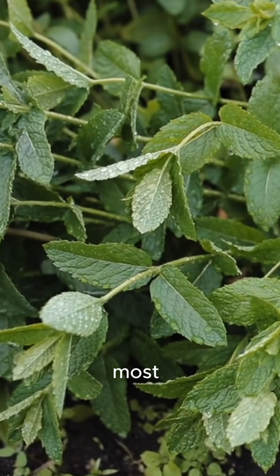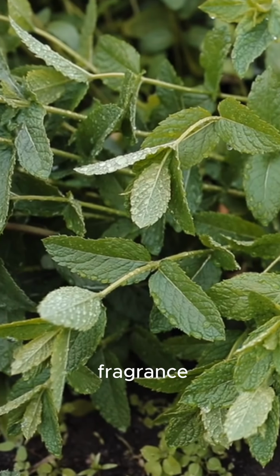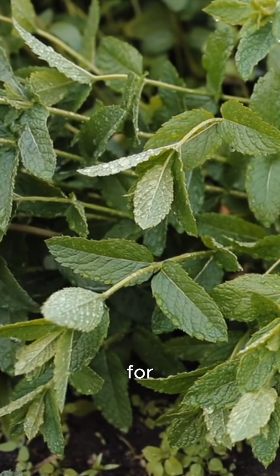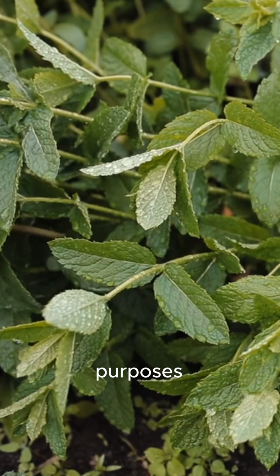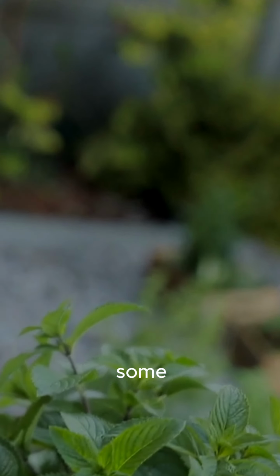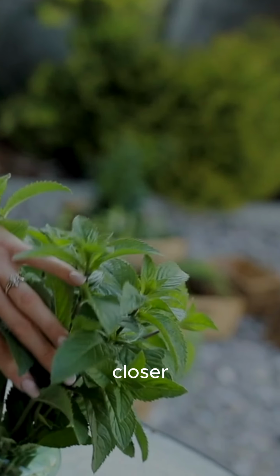Mint is one of the most commonly grown herbs in home gardens. With its refreshing fragrance and taste, it has been used for centuries in foods, beverages, and medicinal purposes. But did you know that it has some fantastic properties that you never imagined? Let's take a closer look.